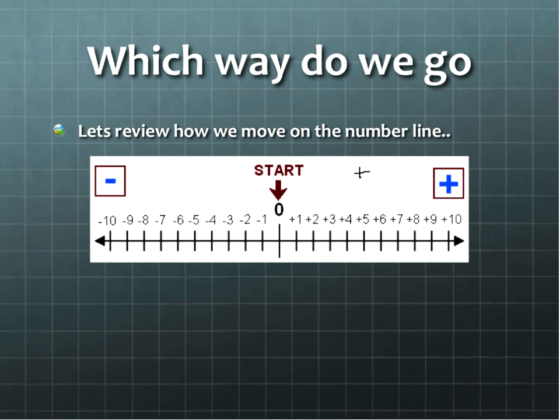Okay, so if I add a positive, we are going to go this way. Oops, we are going to clear that and try again. Add positive that way. I'm having a hard time with it. I really wish my mouse would work today, but it's just having fits.